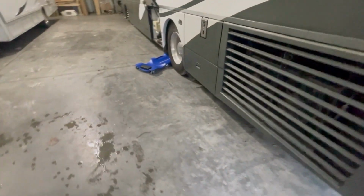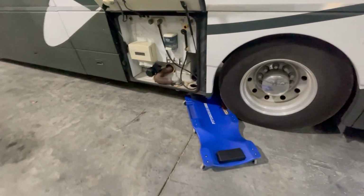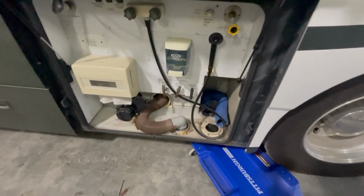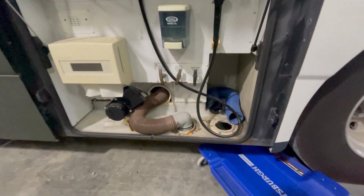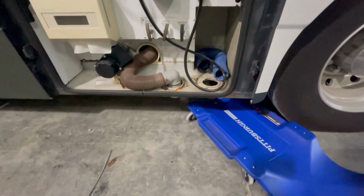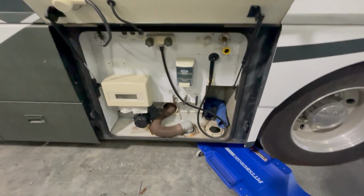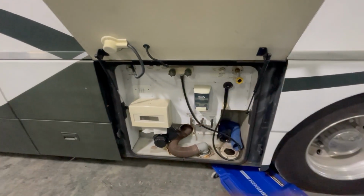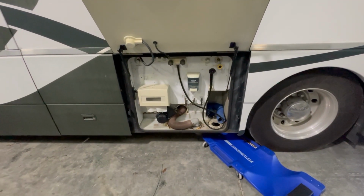So the next project on this Ultimate Advantage is this gentleman wants all 3 of the gate valves replaced. Now the question is, where are they at? And as you can see, you had to be itty bitty to get up underneath that camper. So we're gonna go in here and pull this paneling off and just try to get an idea of what we got going on.